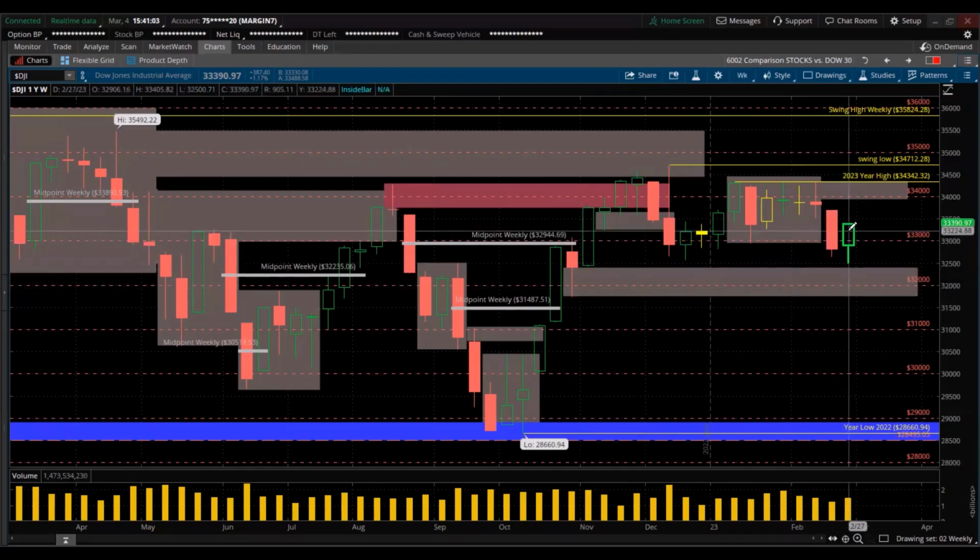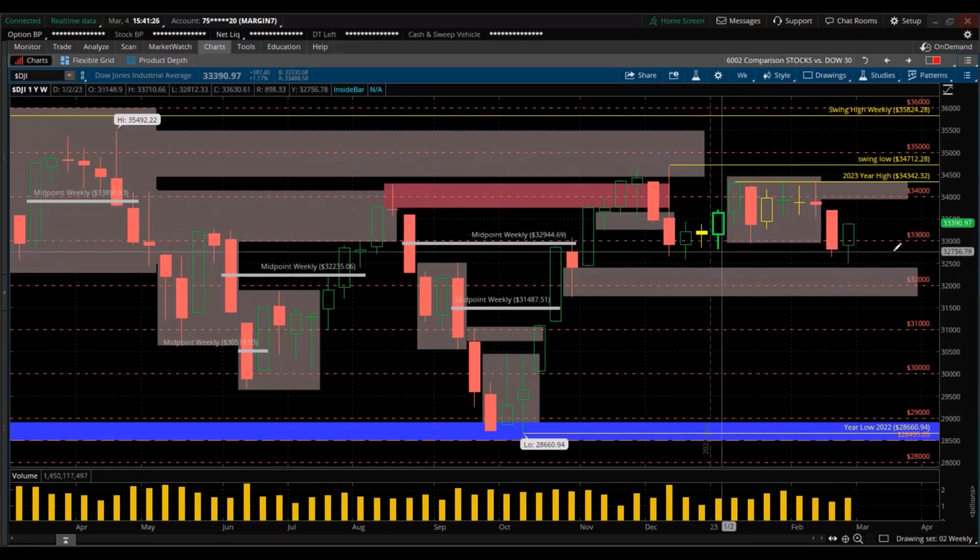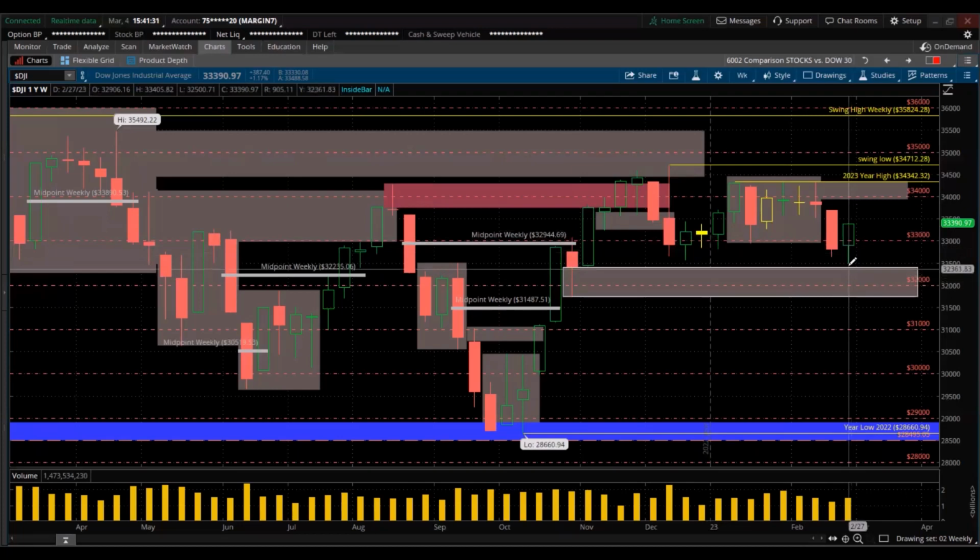That volume, look at that. That's a lot of volume. See all that volume? Let's go over that low. That was more volume, right? 1,525, 206, 111. And this week, right there, lower volume. Both huge volume, but this one made a lower low this week with less volume. So less selling occurred. Now we want to see it go up with higher volume.